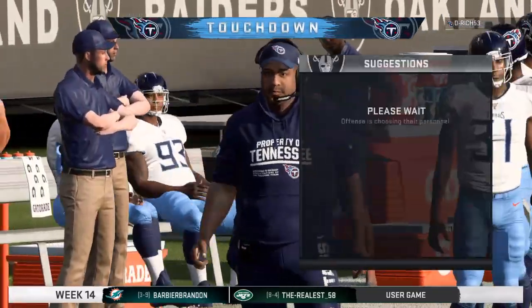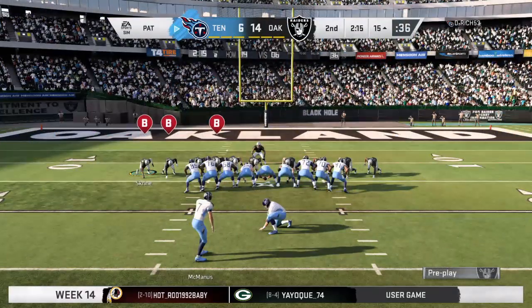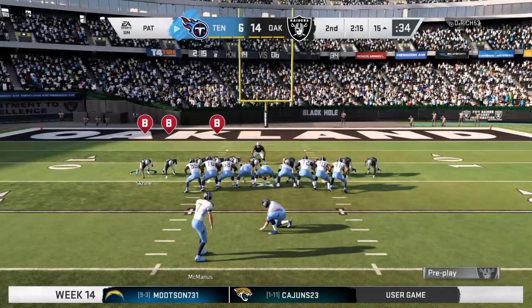It's a Titans touchdown. Taking it in from 4 yards out as they are now on the board here in the first half.